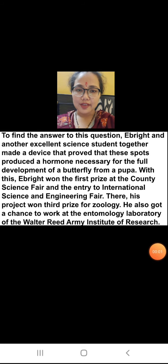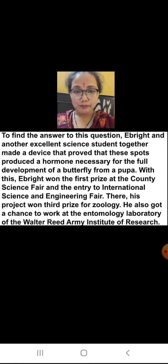The Making of a Scientist is a story of a scientist named Richard H. Ebright. It is an interesting study of how Ebright became a great scientist. So, children, now let us begin with the second half of the chapter.